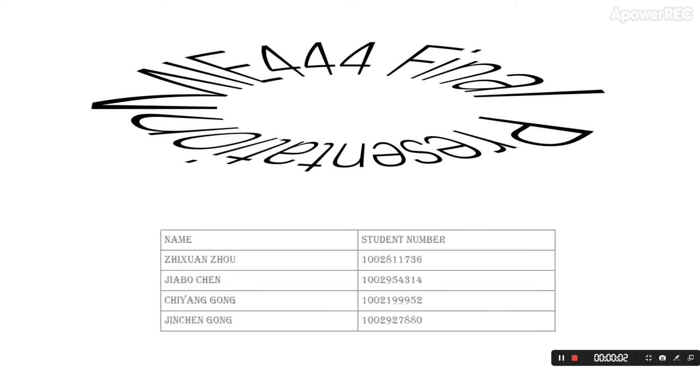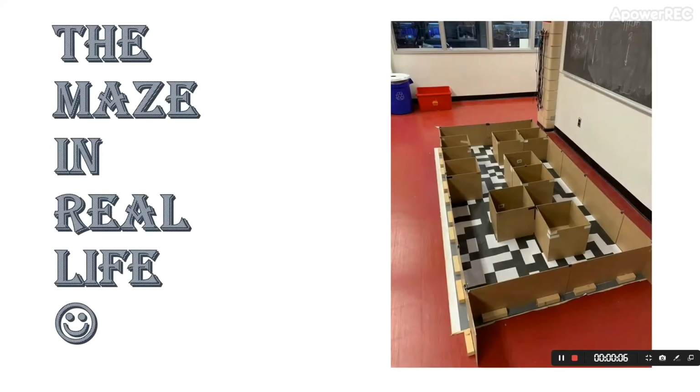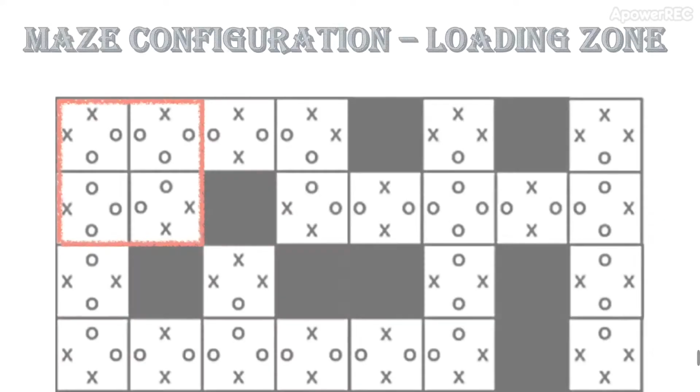Hello, we're Team 11, and this is a video about our maze-solving rover. For this project, the rover is expected and designed to navigate freely through a maze while completing the task of searching for a block within the loading zone and then dropping it off at one of the 4 drop-off zones.